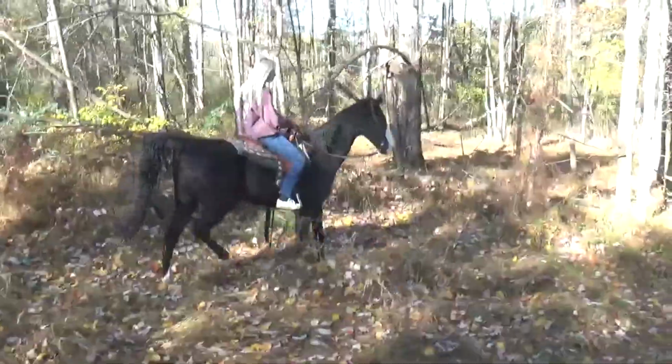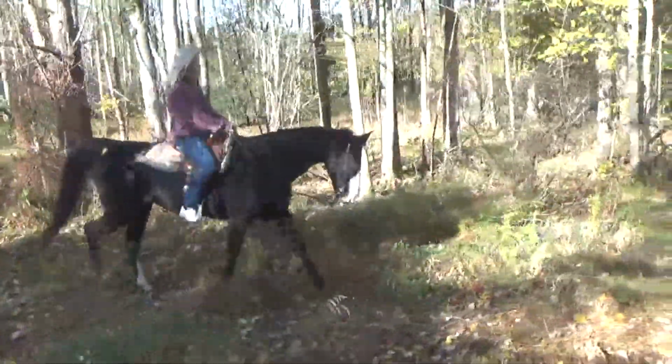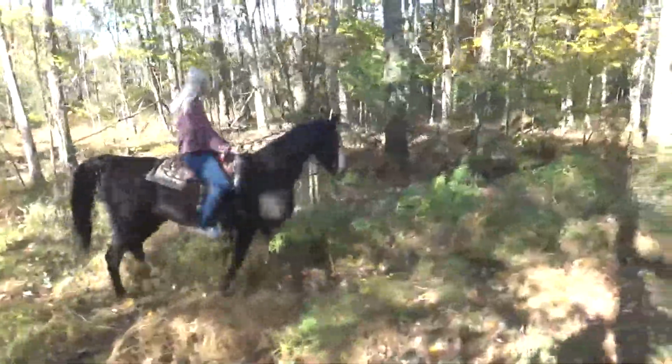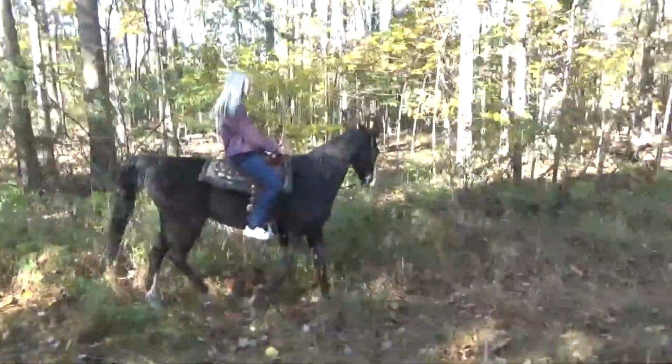He does everything like I expect a trail horse to, from going through water, through mud, up and down steep hills, over rocky terrain. He will ride with a group of horses where he will lead, follow, or go in the middle, and he will also ride out alone.